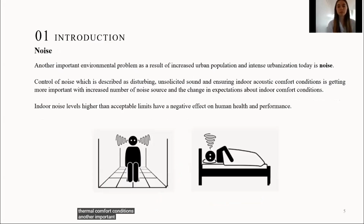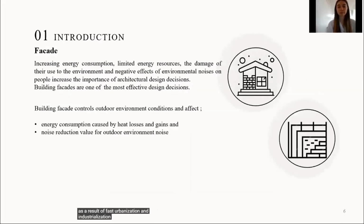Another important environmental problem as a result of increased urban population and intense urbanization today is noise. Control of noise is getting more important with an increased number of noise sources. Residential areas are exposed increasingly more to environmental noise as a result of fast urbanization and industrialization.